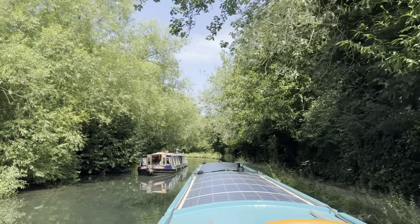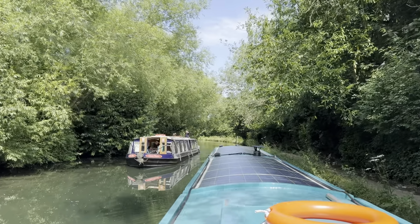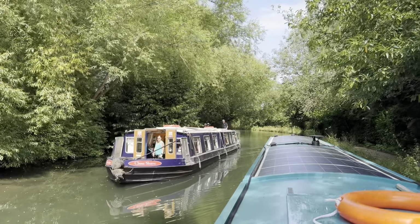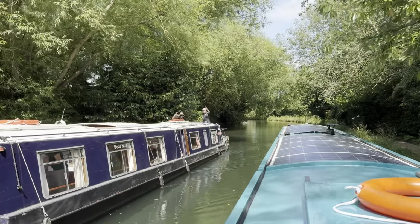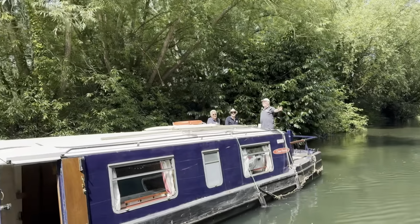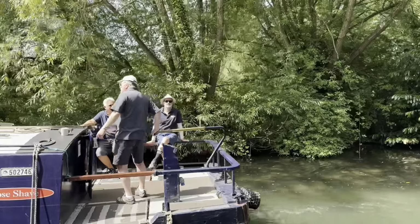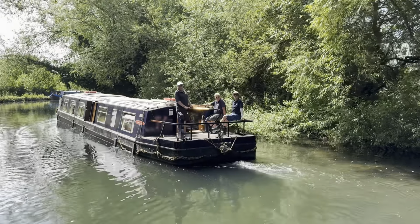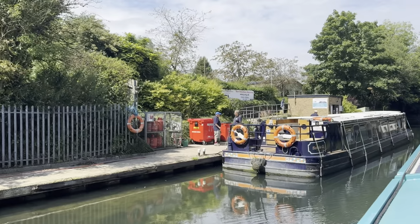We're just about to pass the wide beam Close Shave, and she belongs to Waterways Experiences. It's an award-winning volunteer-run charity operating 3 boats, of which Close Shave is one of them. They enable everyone, including the disabled, the disadvantaged, the young and the old, to experience the fun and the beauty of the waterways. They operate without any paid employees. The volunteers get to share their passion for the waterways and canal boating with people normally excluded from this pastime. What a wonderful thing to do.